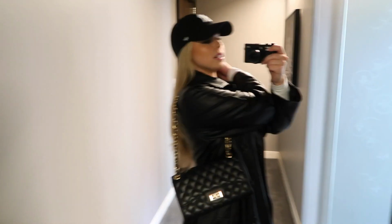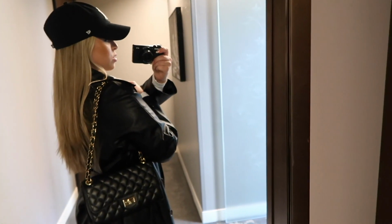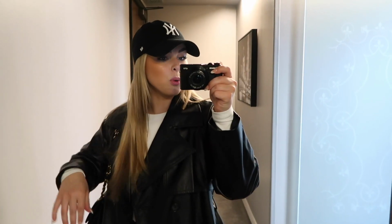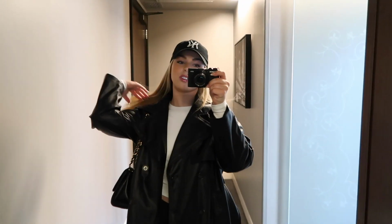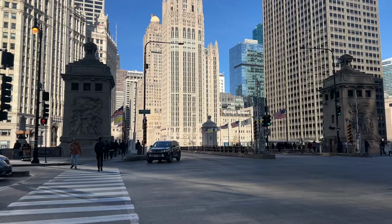I didn't really touch up my hair that much this morning, and it's still so straight and so smooth. I did put a little bit more oil in it, and it's still just so shiny and soft from the Shark Flex Style. So, but let's go get some coffee.